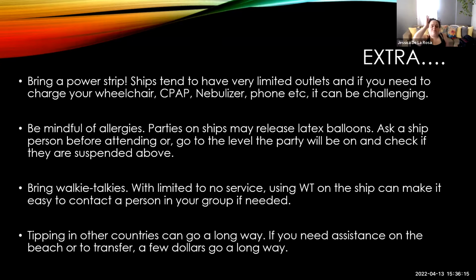Bring a power strip. There's only like 2 outlets in the whole room. I'm like, what do you mean? It is so annoying. Very limited. So if you need your wheelchair charged, a CPAP, a nebulizer, your phone, it can be challenging all day. We're like, okay, switch this. It was a pain.